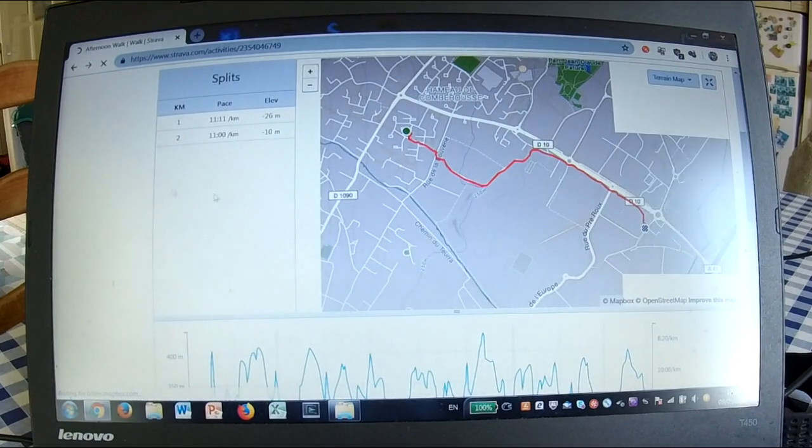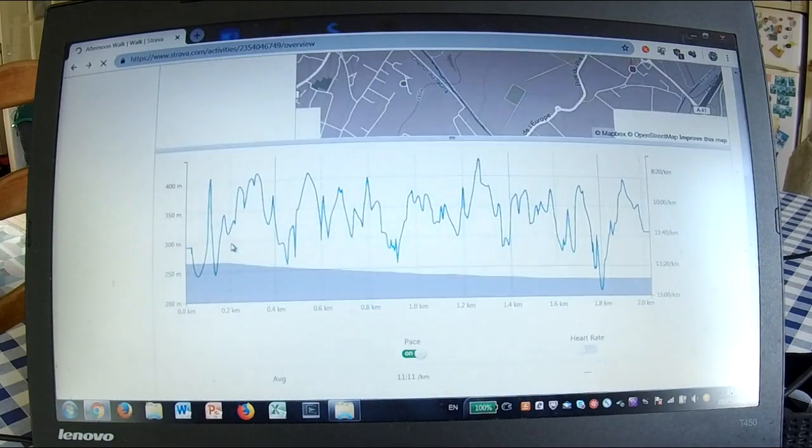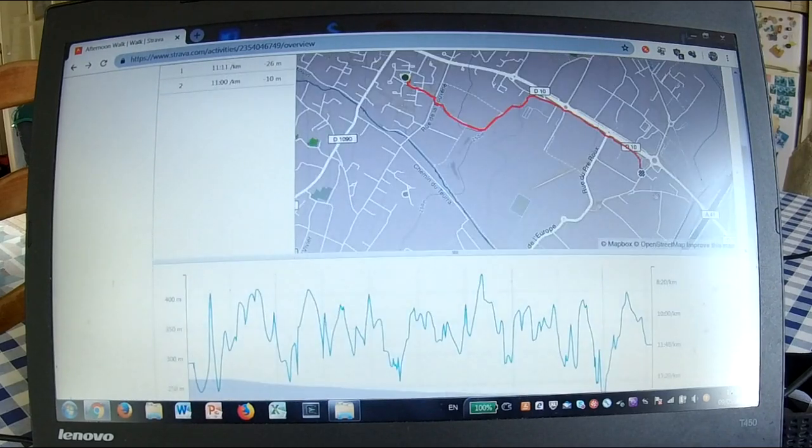And one thing I noticed, if you look on the overview, you can see it's showing the elevation here, it's a little descending walk, but that's data that's been calculated by Strava, because Strava's got a database of grid points and the altitudes at those points. The GPS itself, as I'll show you in a minute, doesn't record elevation. That's not totally uncommon with some of these GPS sport watches. I don't know why they do that.